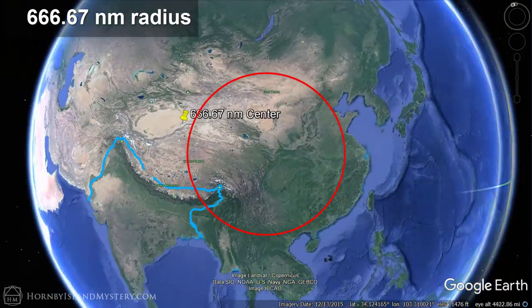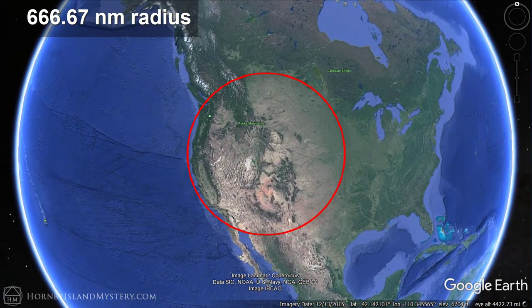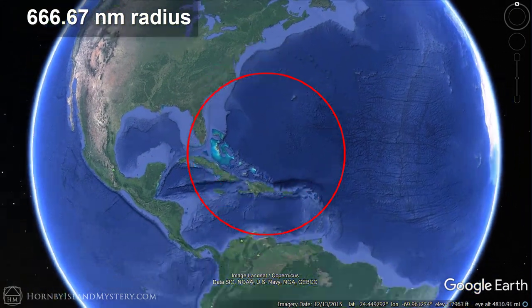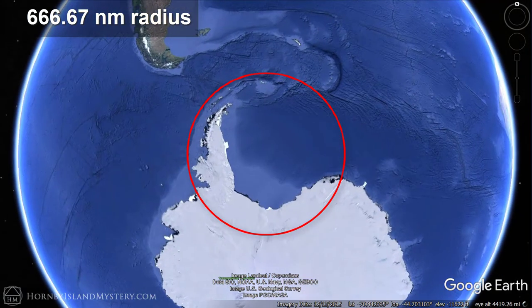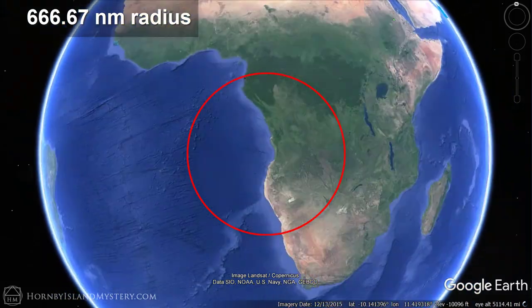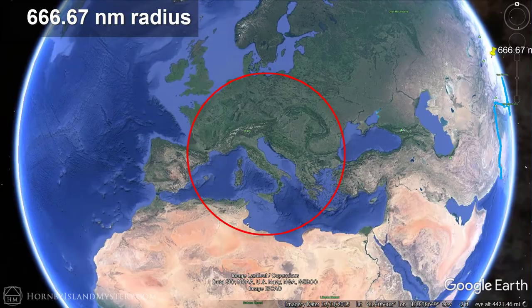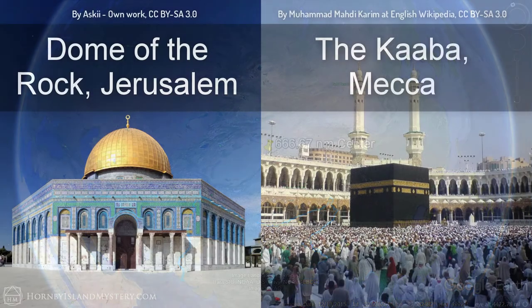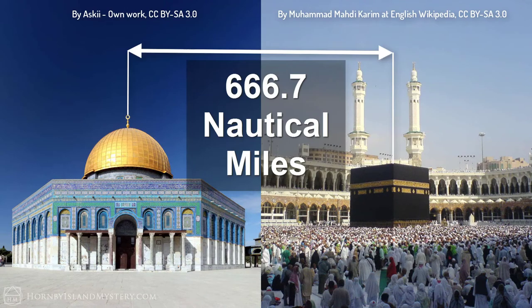The Himalayas are not the only geographic feature associated with a circle of 666.67 nautical miles. Features on all continents show a correspondence. Furthermore, a most interesting human geography connection reflects the distance of the Dome of the Rock in Jerusalem, the holiest site in Judaism, being exactly 666.7 nautical miles from the Kaaba in Mecca, the holiest spot in Islam.